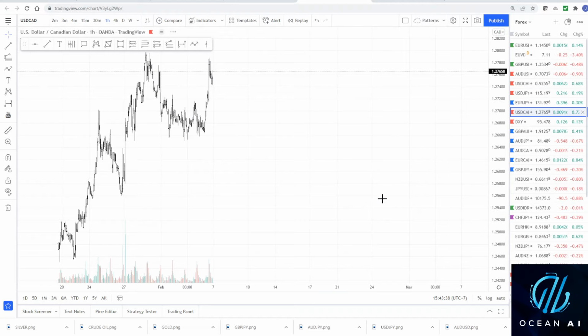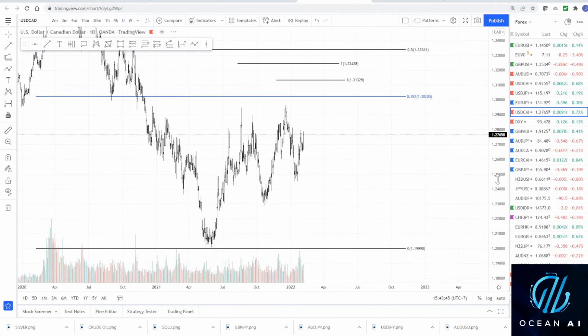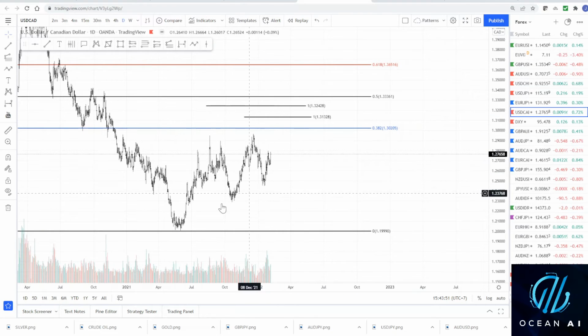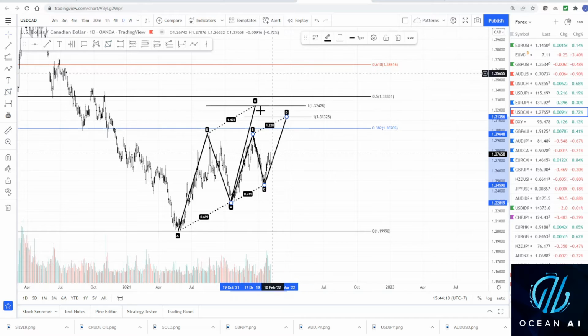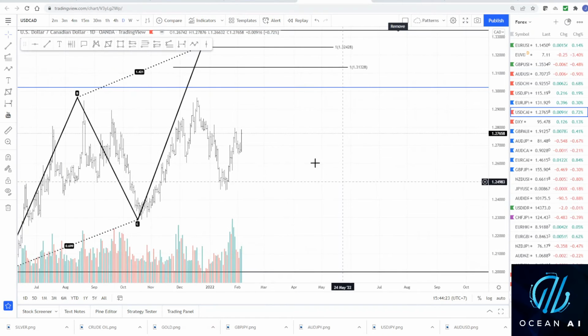What else we got? Canadian. We go back to the daily on the Canadian. So the Canadian here as well, still looking for more upside to complete these patterns here. An ABCD on this one, and then an ABCD on this one. So this will be an area we're looking at to sell. But firstly, we can find a pullback to get long. That would be the best thing to do, I think.